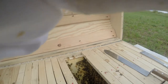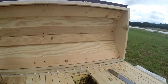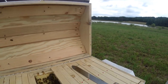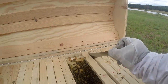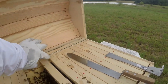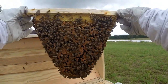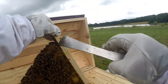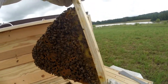Y'all gonna have to move. Okay. That's all worker brood there. My goodness. It looks like way from here anyway. 10, 11, 13, 16. I have to remember that. Worker brood. Love seeing that. Worker brood. No queen so far.